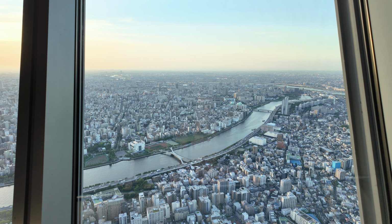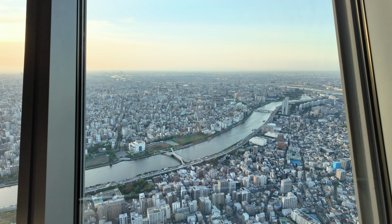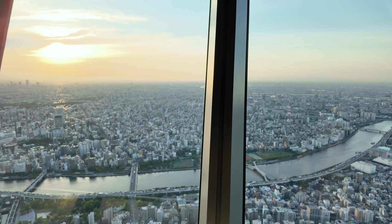Here is a tip. Make sure to claim your spot before sunset because at 10 minutes prior, people are not going to be moving until the show is over.